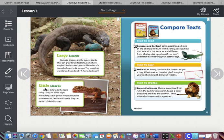And then we have one more box with another heading, little lizards. There's a picture of a little lizard. Geckos belong to the lizard family. They are about 8 inches long. Adult geckos weigh about 1 to 2 ounces. Geckos eat insects. They can eat 10 crickets in a row.